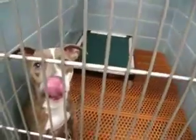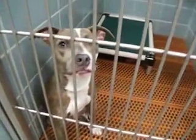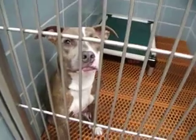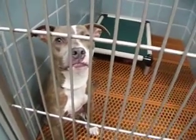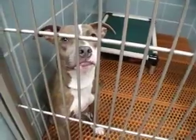Another one of our new dogs is Rock. Rock is a year old and easy to walk on a leash. He weighs 45 pounds. His serial number is 303712.